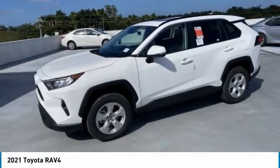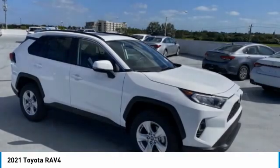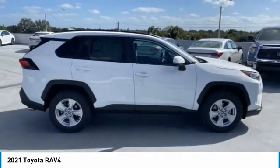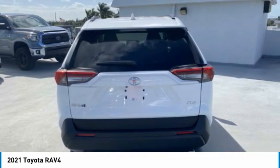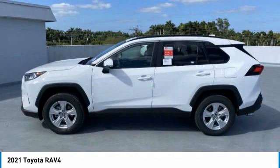Make a great choice today with the 2021 RAV4. The RAV4 is one of the most fuel-efficient SUVs in its class. Versatile and efficient, RAV4 mixes the comfort and drivability of a sedan with the benefits of an SUV. This highly evolved, well-packaged crossover SUV lets you have it all.